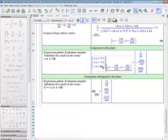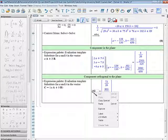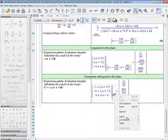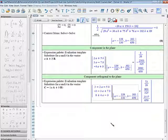And now you see the mathematical statement that says if you take this vector and make these substitutions for A and B, you're going to get this vector. And that 5 over 26 should ring a bell. If you do the same thing down here for the component orthogonal to the plane, you can similarly visualize or see what that computation is.